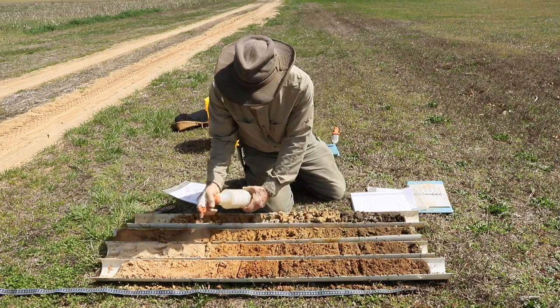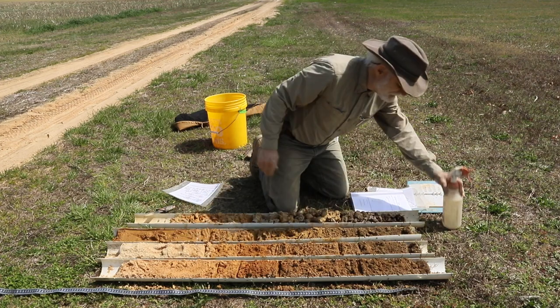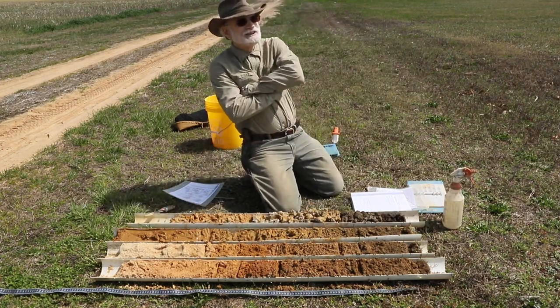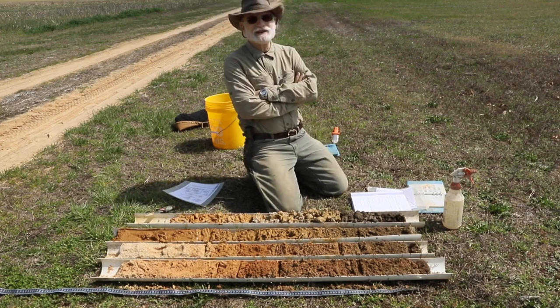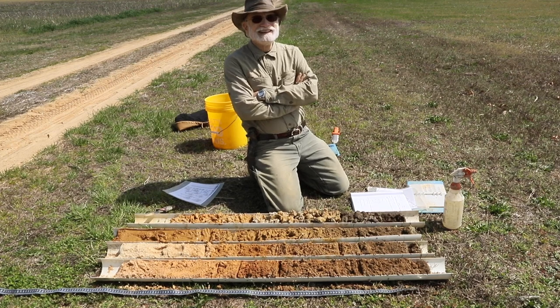I always encourage you, if you can, to do this in your backyard. Probably should call Miss Utility first, if you're in an urban area, to make sure you're not hitting a gas line or a water line. I've had that experience myself.